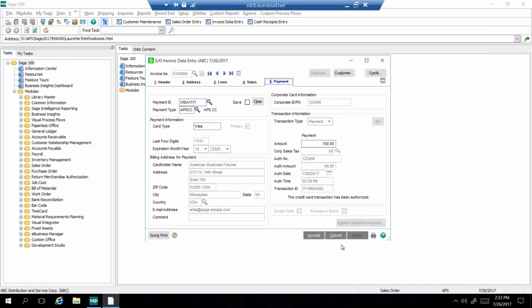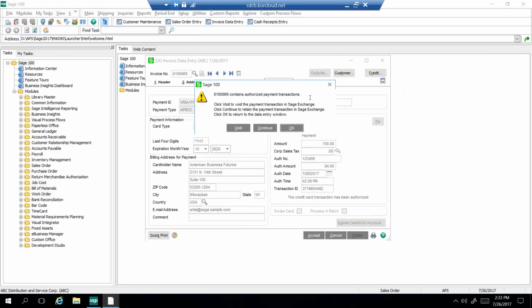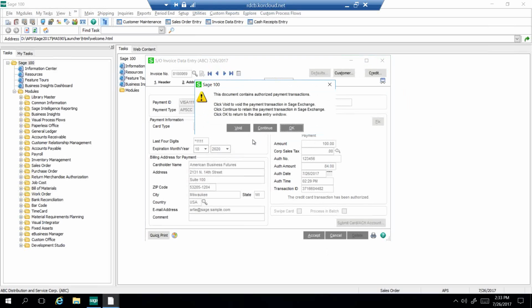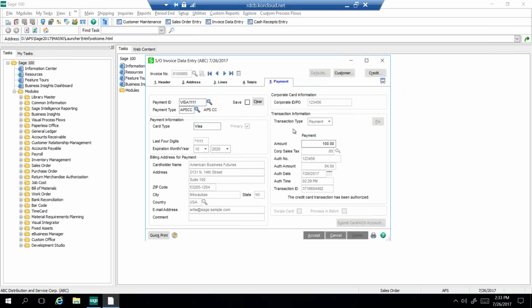Now, I'm not going to continue with the update because it does take a few seconds, so I'll just jump out. I do want to point out the fact that you can also process transactions within accounts receivable cash receipts. And if you're integrated to a shipping carrier such as Starship, you can also process transactions within shipping data entry.